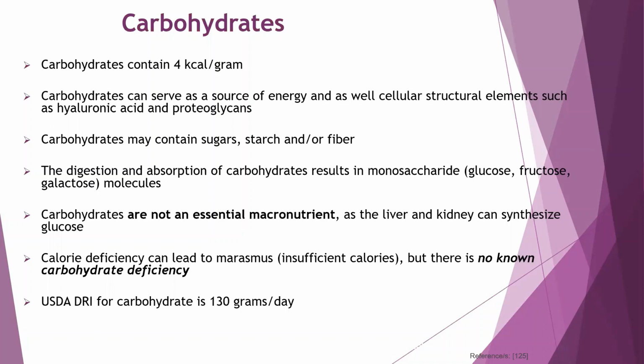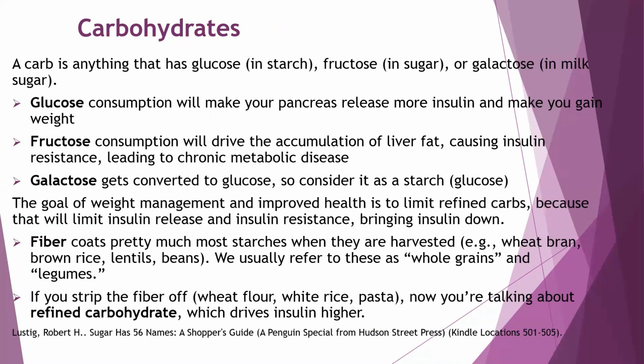However, I don't think a drastic carb restriction is necessary unless there is severe insulin resistance. And when I mean severe insulin resistance, it would be like a type 2 diabetic that requires significant insulin administration, like above 100 units per day. So most of us are not in that category. That means that we can make progress with moderate carbohydrate restriction.